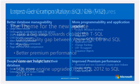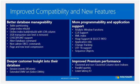So this is some random smattering of the improvements that we've made. Better database manageability. We've removed a bunch of limitations and restrictions on sizes, so things are a lot more manageable. We've enabled a number of the programmability features. We've introduced a lot of performance functions. And on the performance front, you'll see that like parallel query, we've enabled clustered and non-clustered column store indices, which is an in-memory technology, which is a SQL Enterprise Edition feature.